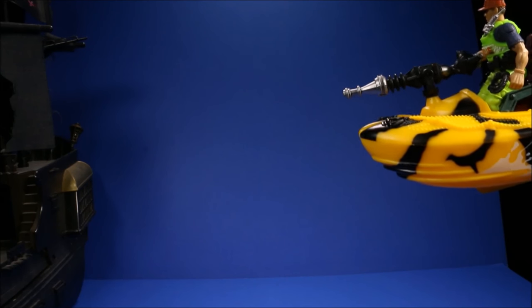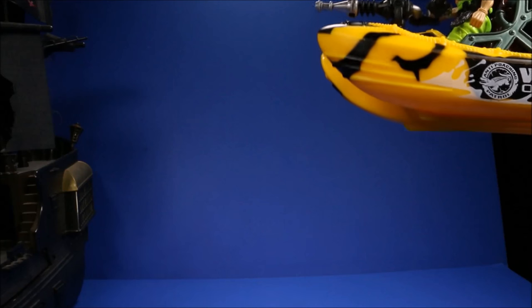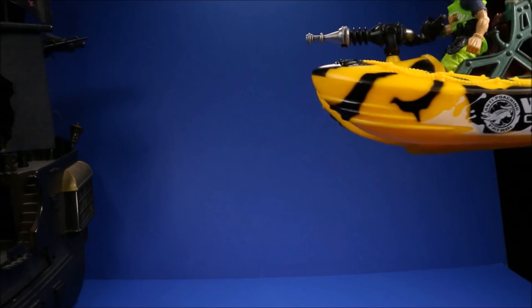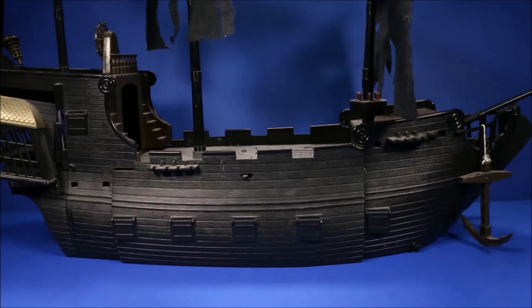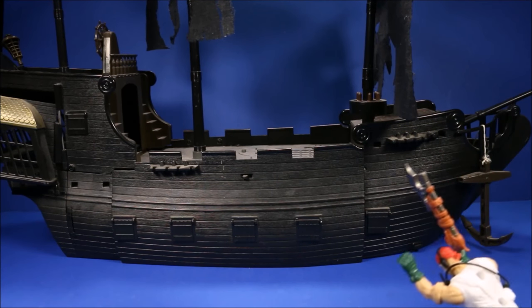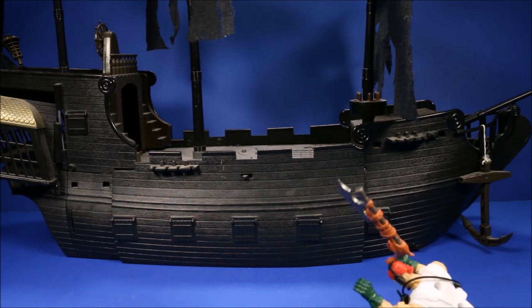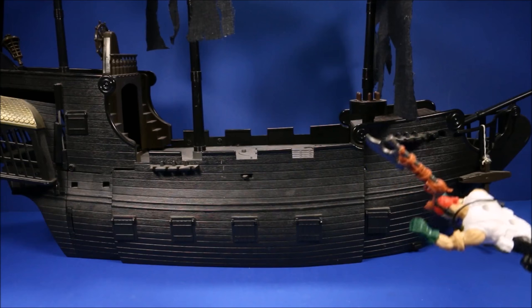Okay, man, we found the remains of the pirate ship. All divers, go, go, go! There's nothing dangerous in these waters. Wow! When we find that treasure, we're gonna steal it. We're gonna be as rich as kings. Yeah, nobody's gonna know we took it. It's gonna be all of ours.